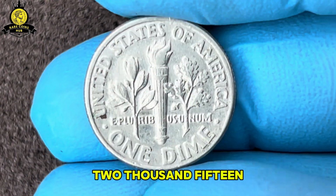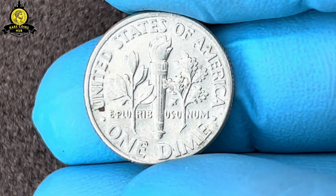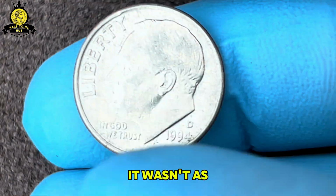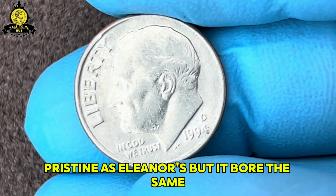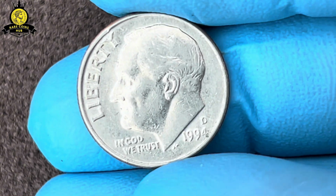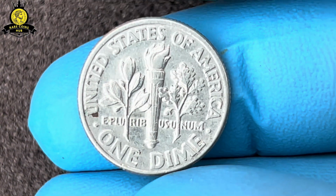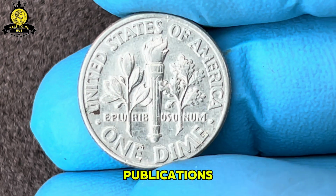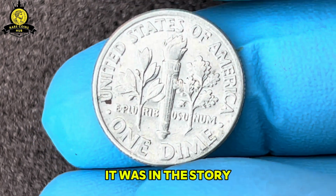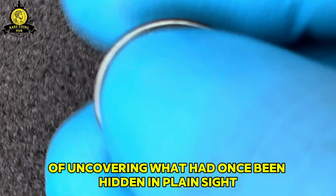By 2015, with interest in rare modern errors increasing, another similar dime surfaced, this time from a private collection in Illinois. It wasn't as pristine as Eleanor's, but it bore the same telltale misalignment and planchet deviation. The coin sold privately for a rumored $32,000, verified later through trade publications. The value wasn't just in the metal or the mistake, it was in the story, the rarity, and the thrill of uncovering what had once been hidden in plain sight.